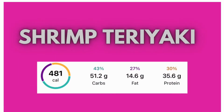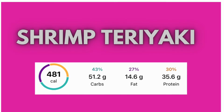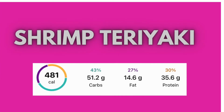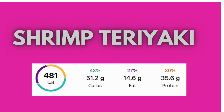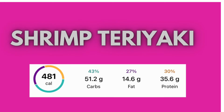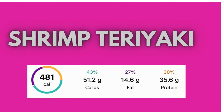So for this dish, it was called shrimp teriyaki. It was really good. It had a lot of protein, low in calories, and pretty low in carbs as well. It had 481 calories total, 51 grams of carbohydrates, 14 grams of fat, and 35 grams of protein.